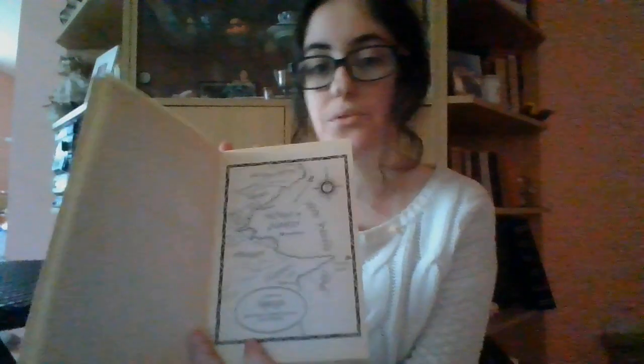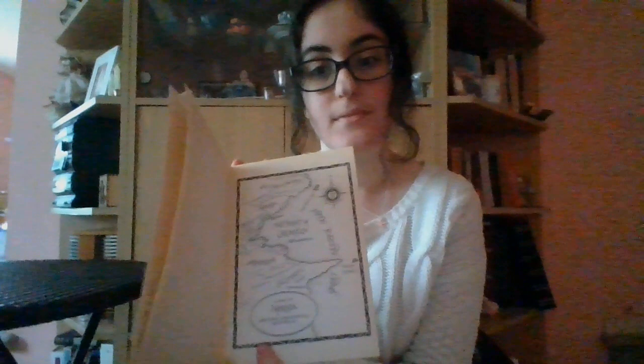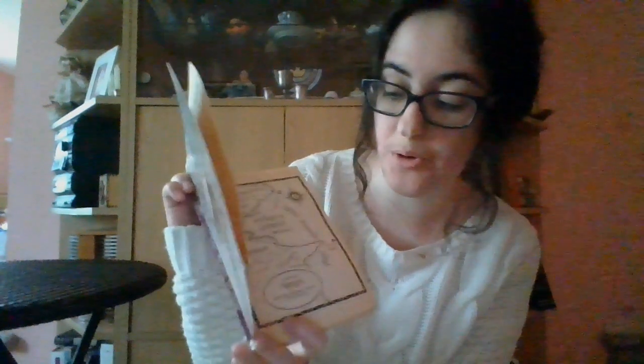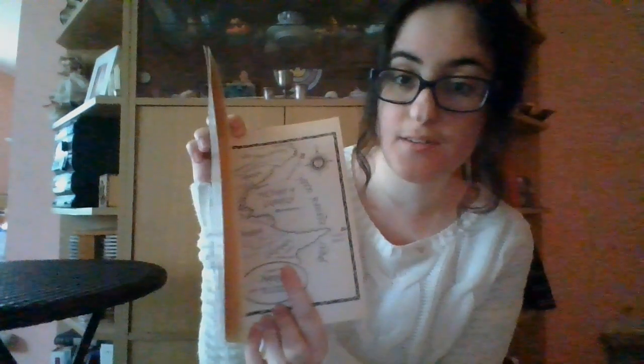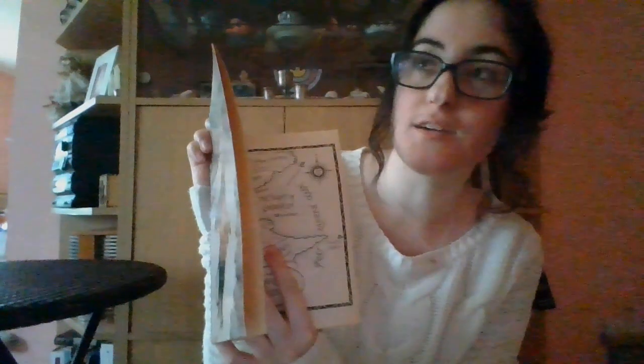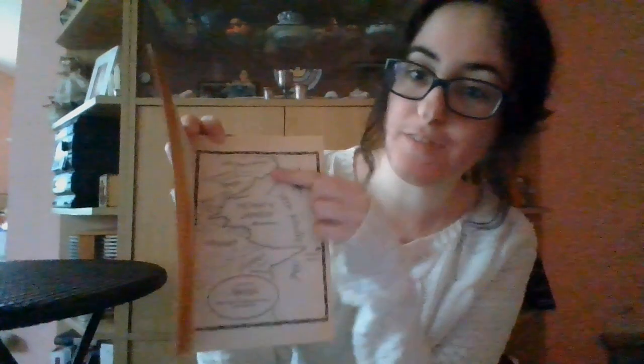And in this book, we'll only be seeing Narnia. But if you're interested in any of the other places on this map, book number 3, The Horse and His Boy, has a lot of things that take place in Calormen and also in Archenland. And book number 6, The Silver Chair, has some adventures up north.